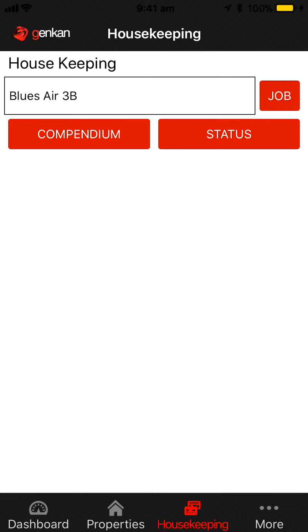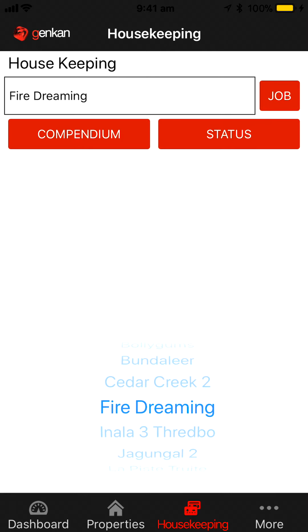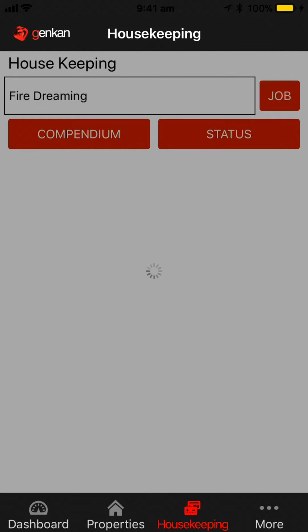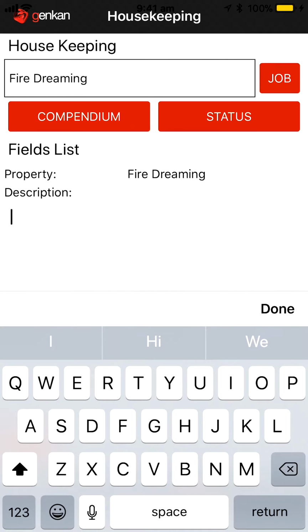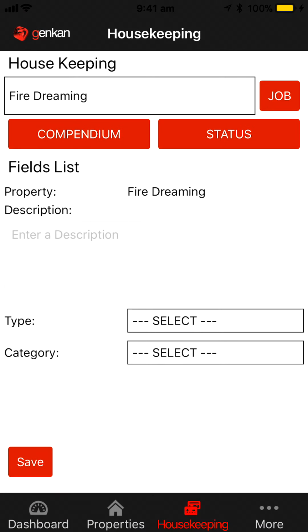The whole idea of the GPS is that if you were in a property and you wanted to log a job, it would use your GPS coordinates to know which property you're at. So in this particular instance, if I wanted to log a job at Fire Dreaming, I hit job, and I can enter a description there, the type and category, and that will create a pending job in the job log.